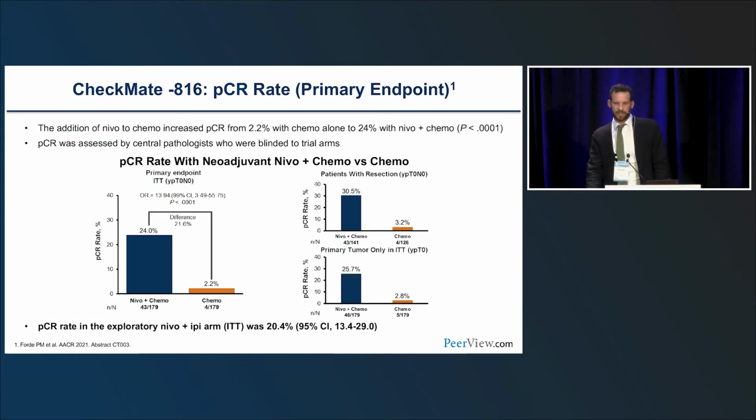The first primary endpoint, which was reported at the American Association for Cancer Research last year by Dr. Forde, is the 14-fold increase in pathological complete response, with nearly a quarter of the patients having no residual tumor, either in the primary tumor or the dissected lymph nodes. So that is a very significant finding.